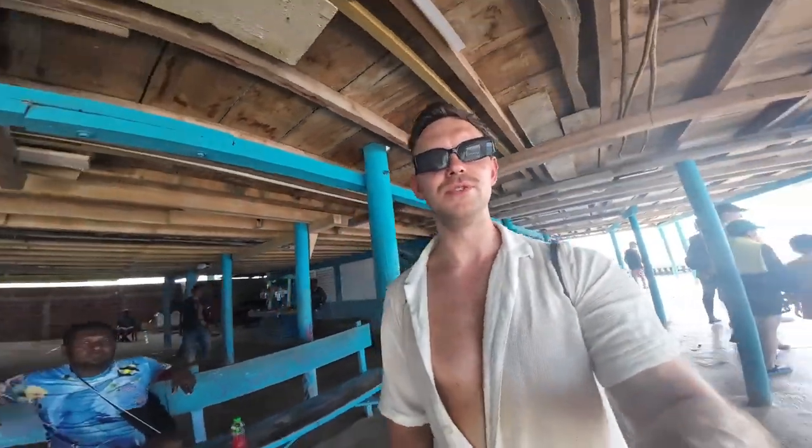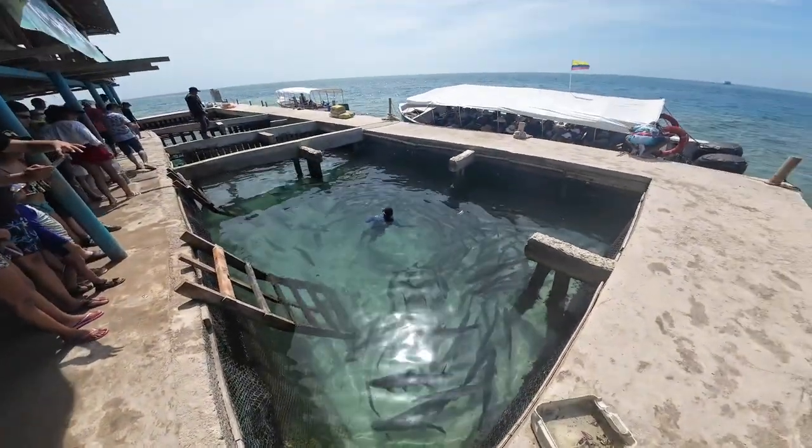Right now we're going to the aquarium with the local fishes, and yeah, they are super big. Like, look at this. I just zoom in a bit.